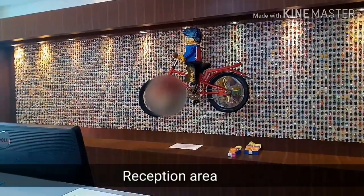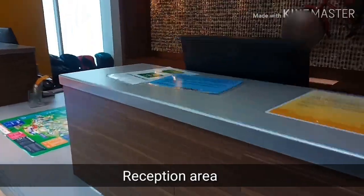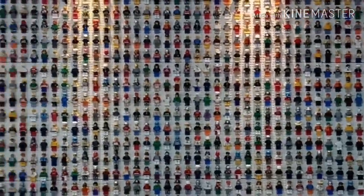Ayan, guys, mga Lego figures pala yung nasa wall, guys. Look at them. Hanggang doon. Lego figures. OMG. It's all Lego figures on the wall.